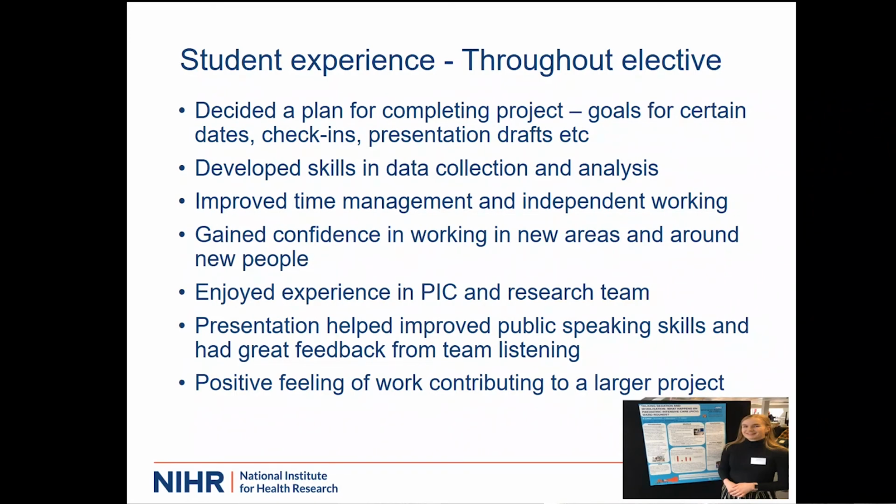It gave me a lot of confidence working in new areas as well, because I am from adult field of practice. So when I went on my placement, I hadn't been in an intensive care environment before and I hadn't been in a children's hospital before. And to go in and attend ward rounds with consultants and doctors and AMPs and stuff like that was quite intimidating at first. But everyone was really lovely and it did improve my confidence a lot to be able to meet new people and work in new areas.